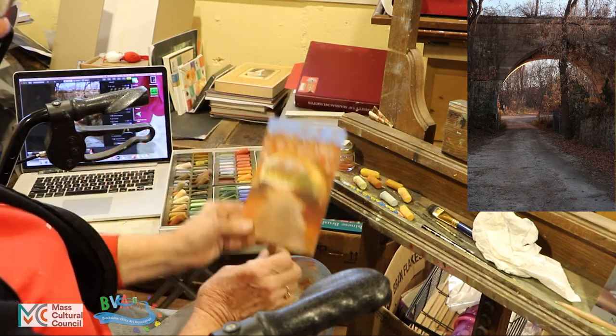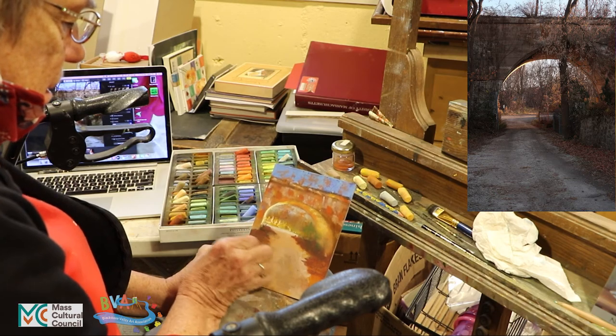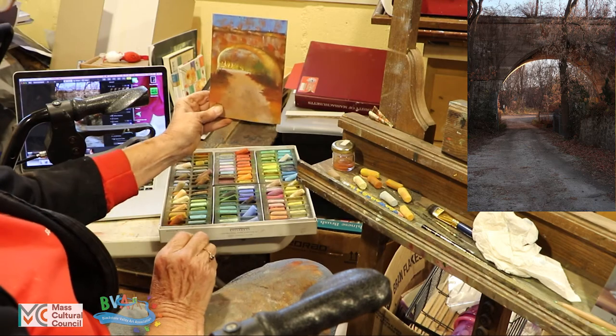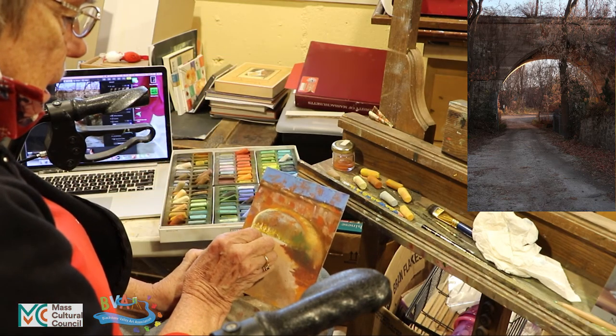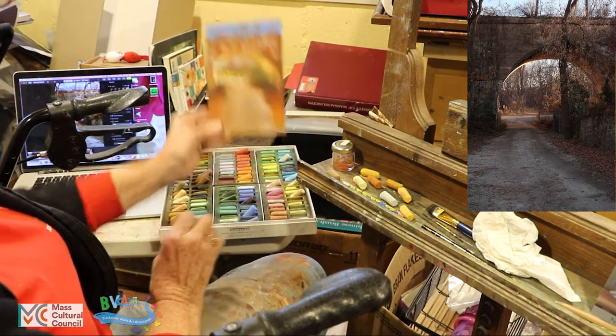Kind of helps to fudge the colors sometimes. This is a purplish color, so it's a complementary color with the yellows.